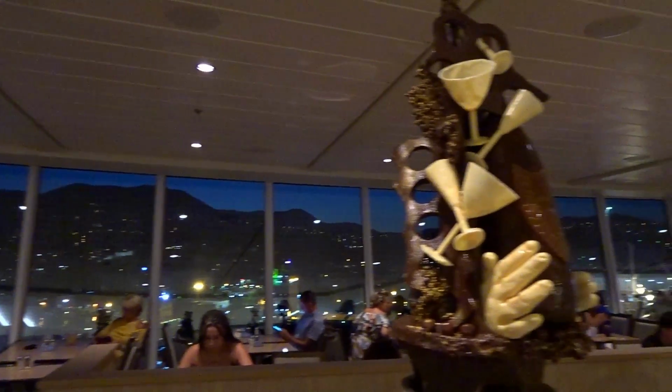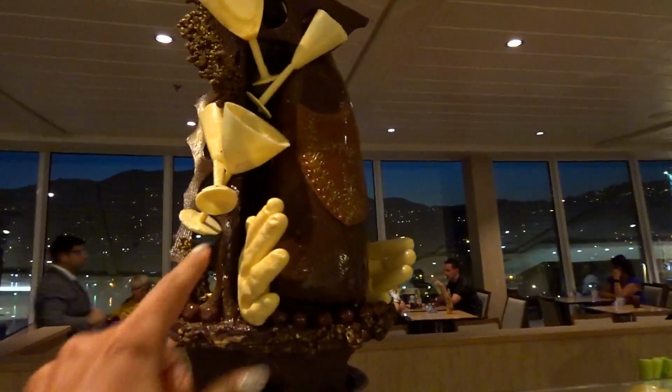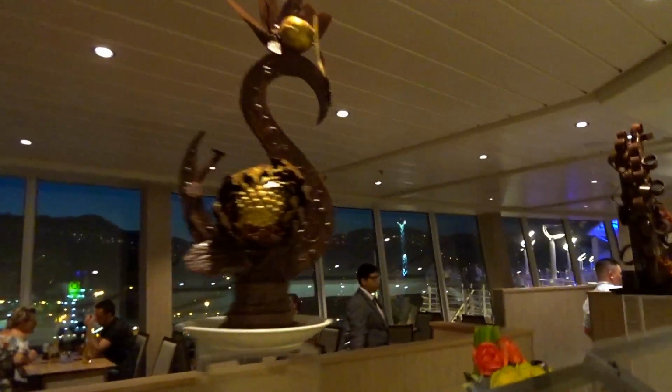And finally, the 16th deck with Windjammer Marketplace, the main buffet place. Wow, look at that. This is all made of real chocolate. Well, I just wonder, can they let me have it? Like if I just take that finger off. This is very pretty, look at that. It's like a masterpiece.